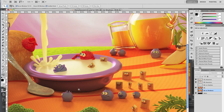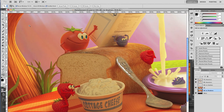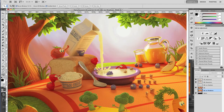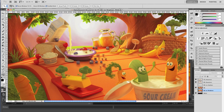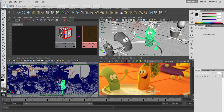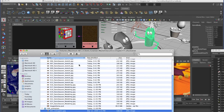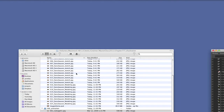So this is lighting for illustration. Unfortunately, I didn't have time to really talk as much about lighting for animation. I will be taking this masterclass and converting it to a full DVD, and I plan to cover these same topics, talking about illustration, but then I'm going to take some time to go into lighting for animation. And so let me hide this and show you this.